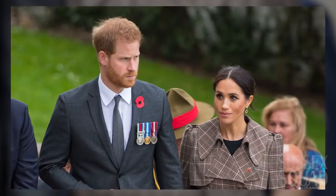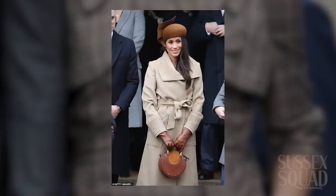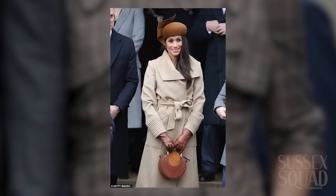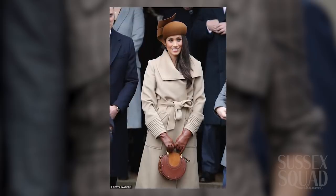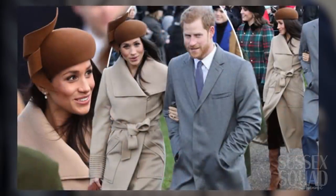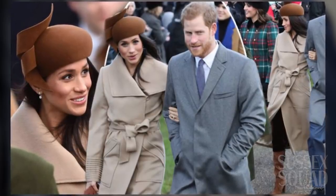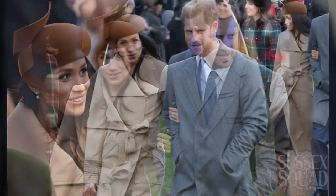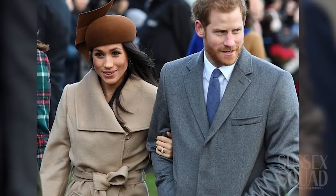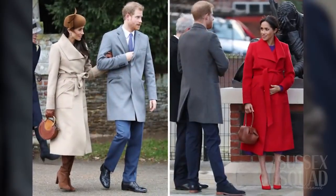Now, one of my absolute favorite coats of Meghan's is the neutral colored coat she wore for her first Christmas with the family at Sandringham. She wasn't a duchess yet, but this was right after she and Harry got engaged. Again, styled so well with her handbag, the boots, the gloves, the hat. But the detailing on the coat itself was very simple, yet your eyes follow the lines of the coat itself. And she actually has the exact same coat in red, which again, we've also seen.